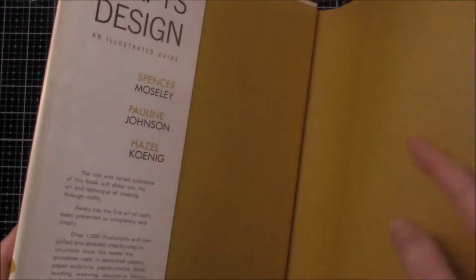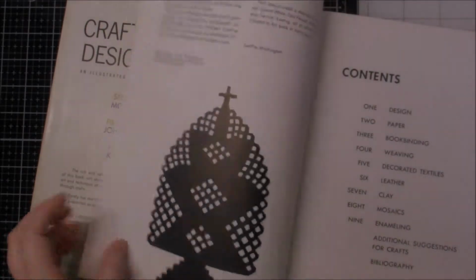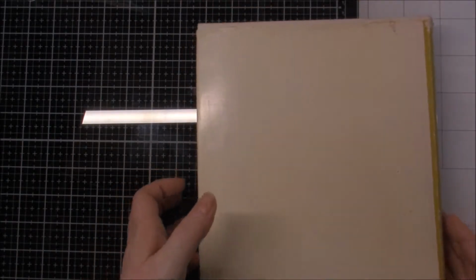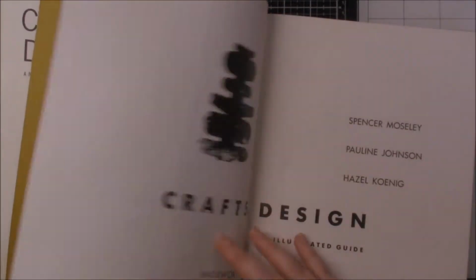I'm trying to see how much this book was originally, and I'm not finding a price tag on it anywhere. I have no idea. But I got it at the book sale for not that price.